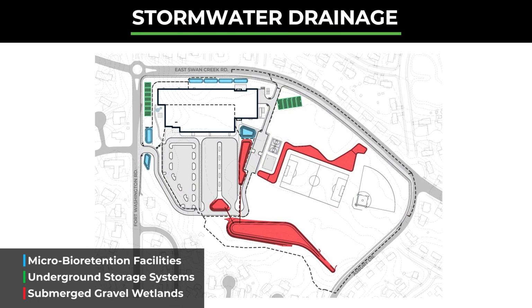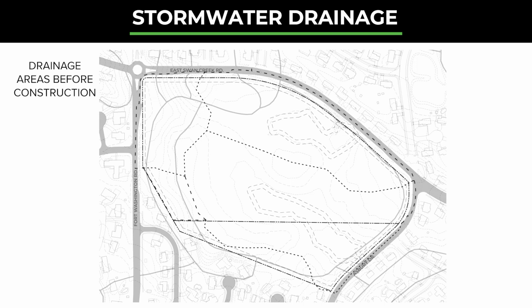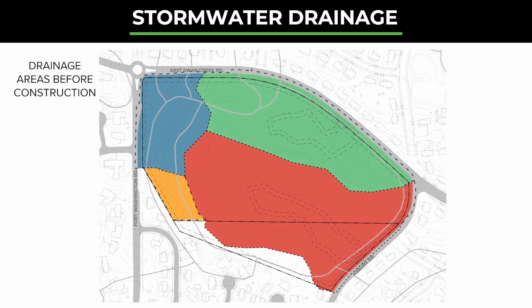We are now going to review the amount of water currently leaving the site compared to the amount that will leave the site after the site is constructed. The site currently consists of 4 drainage areas, which means depending where rainwater lands on the site, it will drain in one of 4 directions. We will review how much water is leaving each of the 4 drainage areas before and after construction.